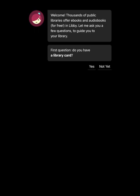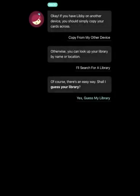So for starters, you are going to need your library card ahead of time. If you don't have one, I'm so sorry. Come in and see us when we are back open, and we will definitely help you out. So it does need to be a Bradley card.